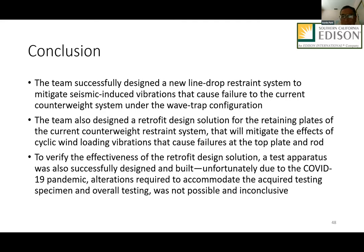So your design, your recommendation is the design without the wave trap, right? So without the wave trap, the retrofit solution would be used just because it's cheaper and easier to implement. With the wave trap configuration, a new restraint system would be needed because under that configuration, it's failing under seismic activity. So the new restraint system would address that.